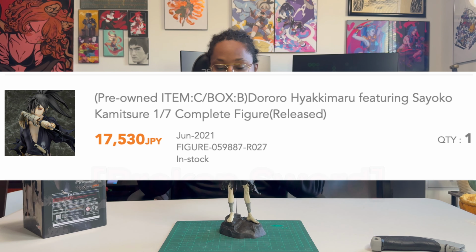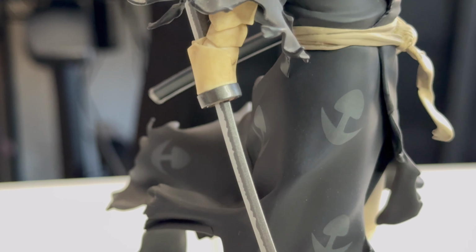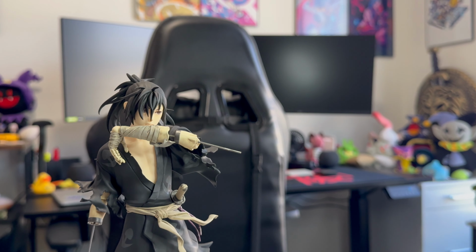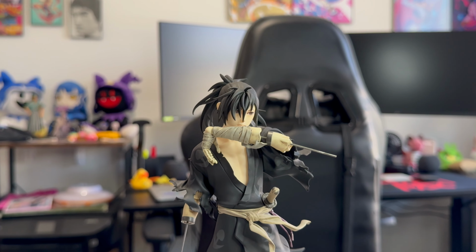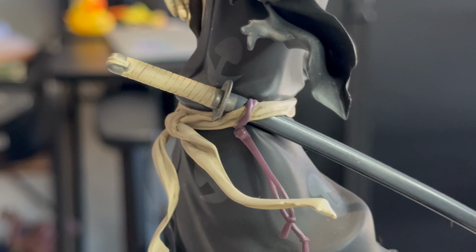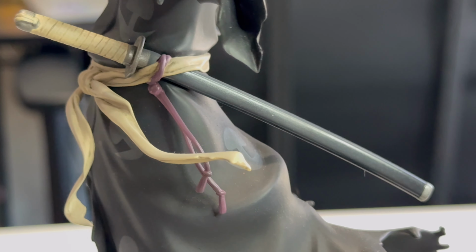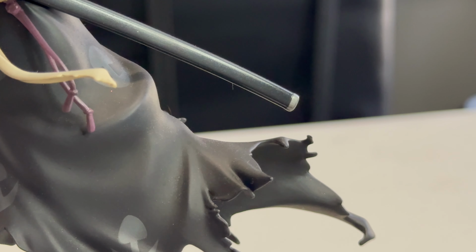I looked around, I messed around with them. Not only were the attachment ends in perfect condition, but I could not see any chips on the edges, no chips on the hilt. The handle, his katana that's on his hip, is fine. The blades in his arms are fine.